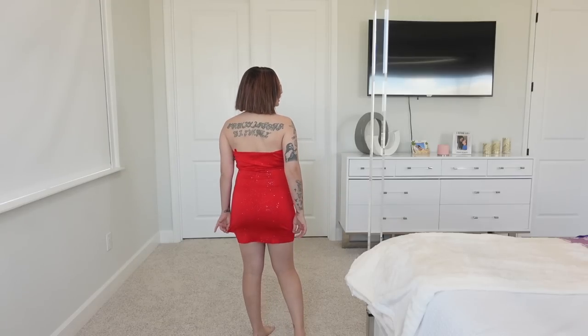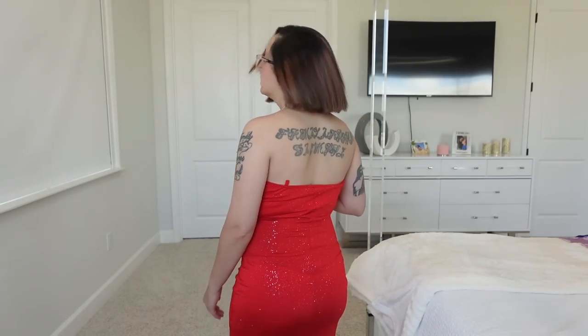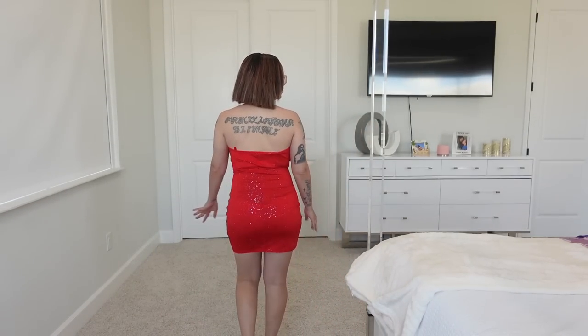I love that all of these dresses are stretchy, so they don't squeeze you in, because that really is my problem most of the time. It's just like, why doesn't the dress have any stretch? But these do. I love this so much. Definitely would have worn this on Valentine's Day if I had it. Yeah, so cute.